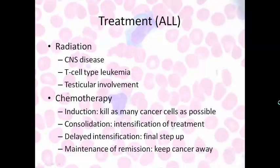We start with induction, a nice whopping dose of chemotherapy to try to kill off as many cancer cells as possible. But we know we haven't killed them all off. So then the next stage is called consolidation. We sort of step up the treatment and kill off those resistant cells. And then the final step is delayed intensification. That's one more step up just to make sure we have killed off every cancer cell.